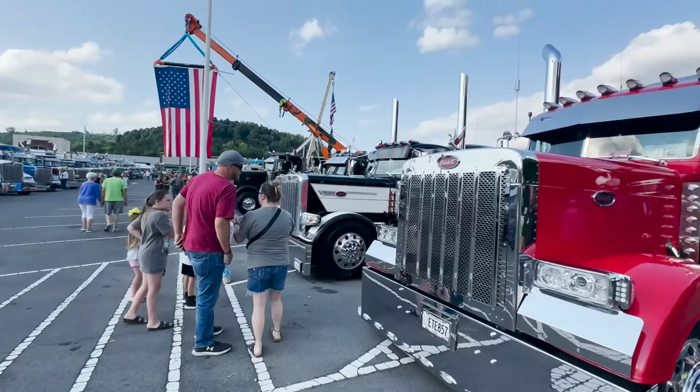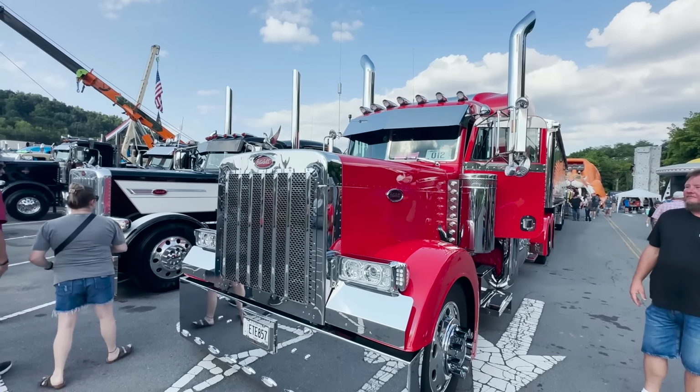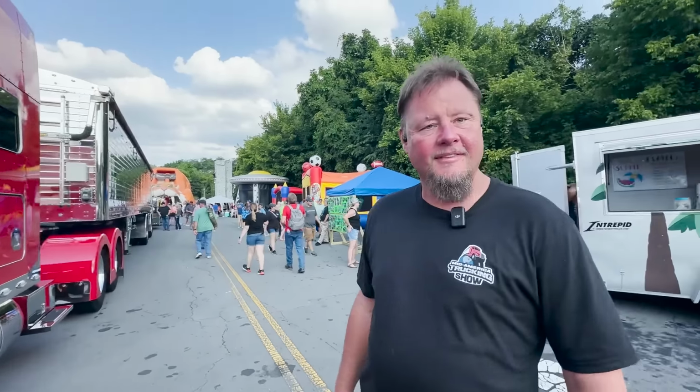Okay, here is the number one spot winner, and it's a beautiful 2003 379. How's it going? Scott Fowler from Talking Rock, Georgia. Yes, sir. And you got number one. Number one. So tell me a little bit about, A, you get to be first place in the parade, which is neat. And tell me a little bit about the truck here.